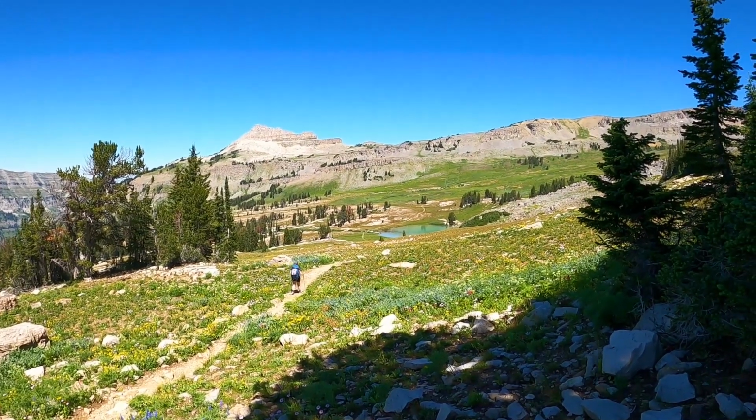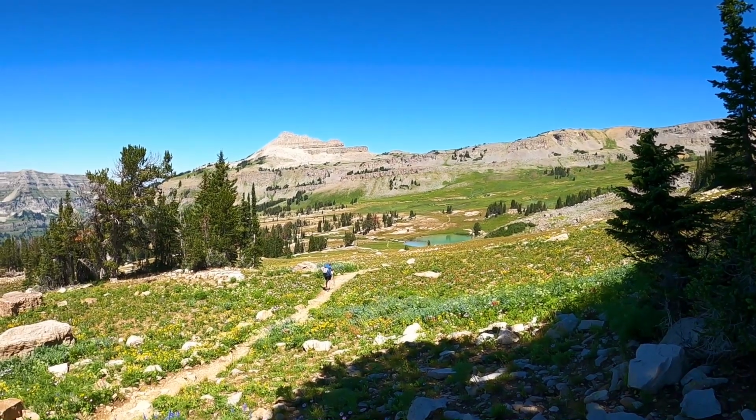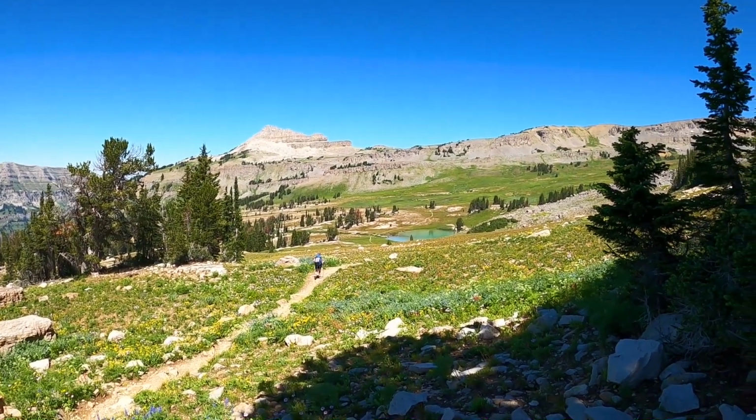Got our first view of Sunset Lake with Hurricane Pass somewhere in the background over there. Looking forward to eating lunch at the lake.